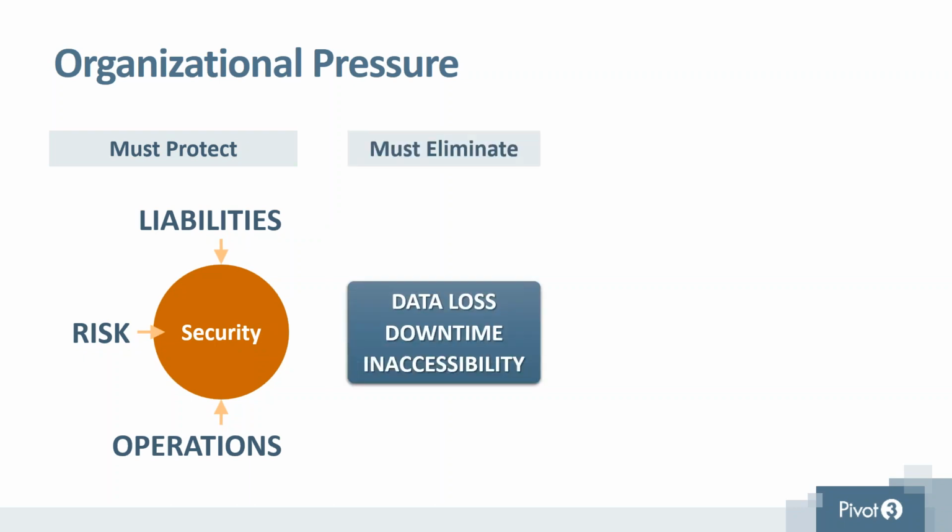Now, because of that, and because of all the data that's being generated, suddenly we can no longer tolerate things like data loss, system downtime, or the inability to access either live or recorded video. However, we're actually more vulnerable to those types of interruptions or failures than we ever have been before. And those types of failures can actually work against us and can lead to increased liabilities and increased risk, or potentially even interrupt our operations.